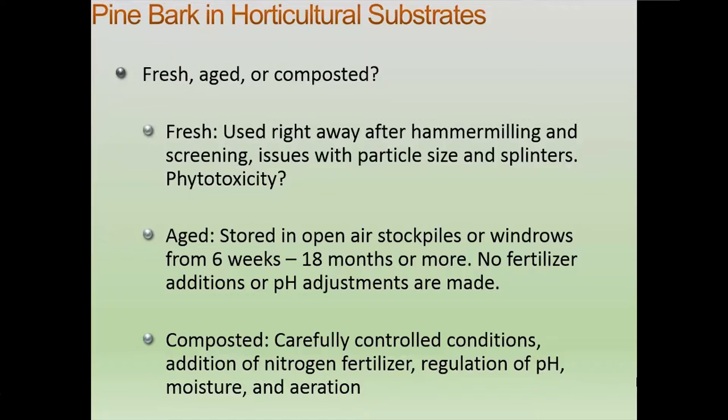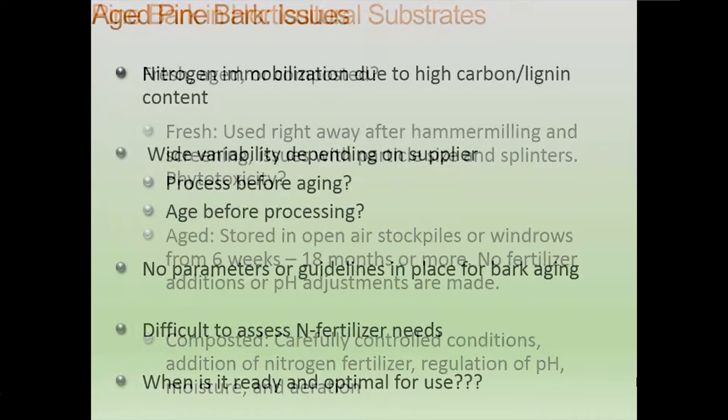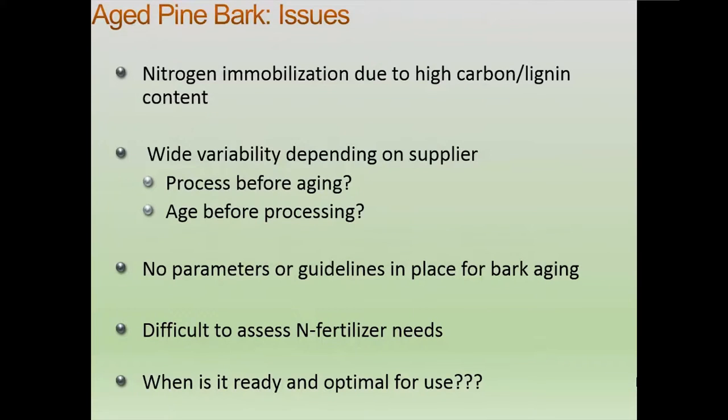Composting is probably the most optimal way to do it, with carefully controlled conditions, addition of fertilizer, regulation of pH, moisture and aeration. However, this is often more costly for the supplier, so it's not often what they do. Here in the South, aged pine bark is usually the way we go. But there are issues with aged pine bark.